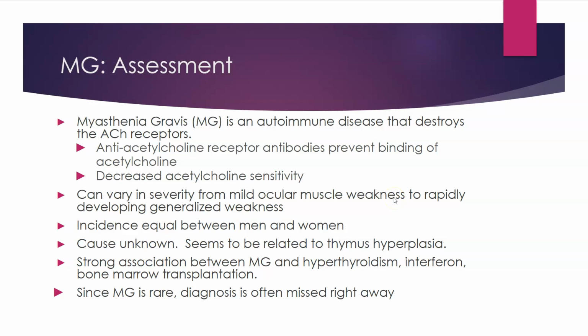There's equal incidence between men and women. Cause is unknown, but it does seem to be related to a thymus hyperplasia. There's also a strong association between myasthenia gravis and hyperthyroidism, interferon, and bone marrow transplantation. MG is fairly rare, so the diagnosis is often missed right away, and it takes multiple hospitalizations or clinic visits to get the correct diagnosis.